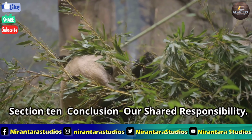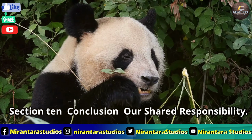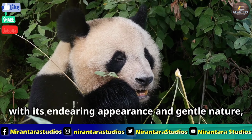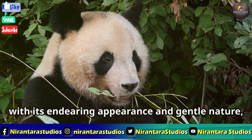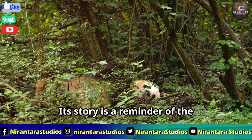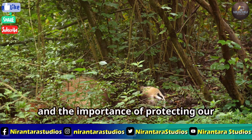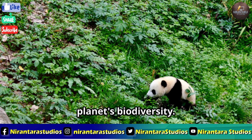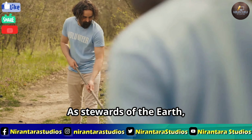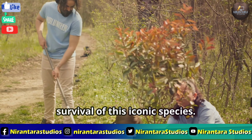Section 10. Conclusion. Our shared responsibility. The giant panda, with its endearing appearance and gentle nature, has captivated the world's imagination. Its story is a reminder of the interconnectedness of all living things and the importance of protecting our planet's biodiversity. As stewards of the Earth, we have a responsibility to ensure the survival of this iconic species.